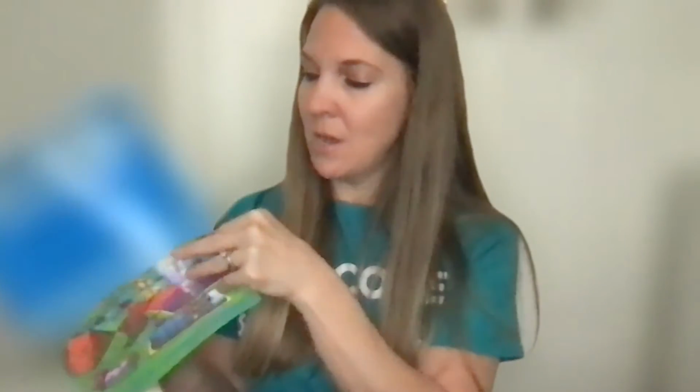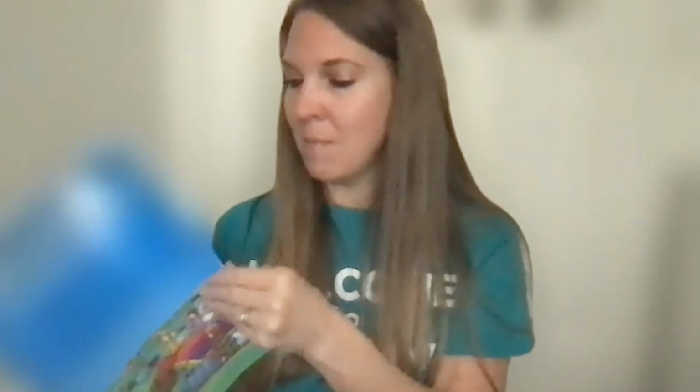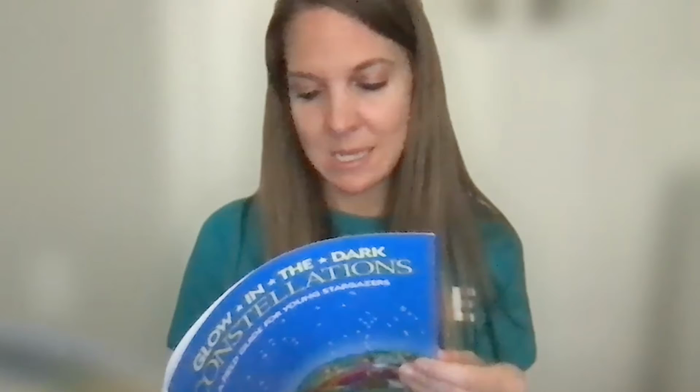So remember, there's maps at the front, but there's also maps in the back. Those maps that you can find in the front and back of your book will show you which constellations you can see in the early evening during each season of the year. We discussed that this season right now that we're in during camp is summer. So we'll find those maps in the back of the book.